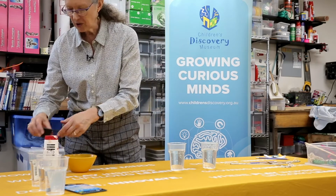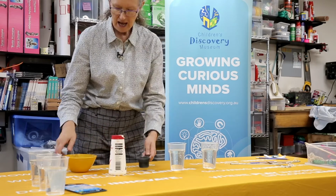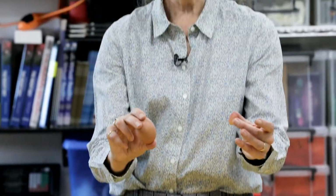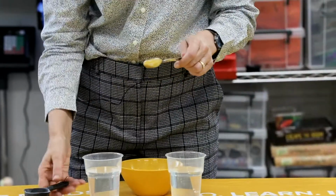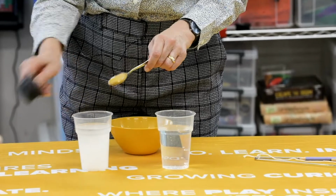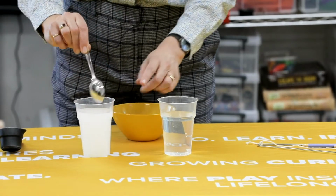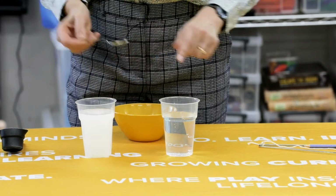Now I've also got 1/4 cup of salt, and in my bowl I've got a hard-boiled egg and a grape. So what we're going to do is pour the salt into one of the cups and give it a stir. So now you can see that we've got plain tap water and salty water.